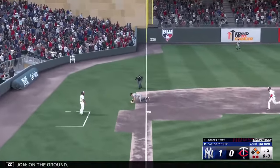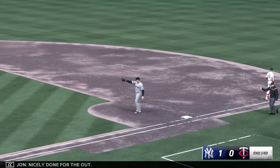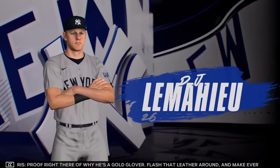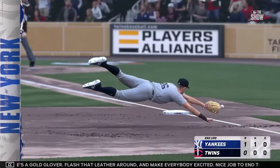On the ground. Oh, great grab on the dive. Over to first. Nicely done for the out. Proof right there of why he's a Gold Glover. Flash that leather around and make everybody excited. Nice job in the inning.